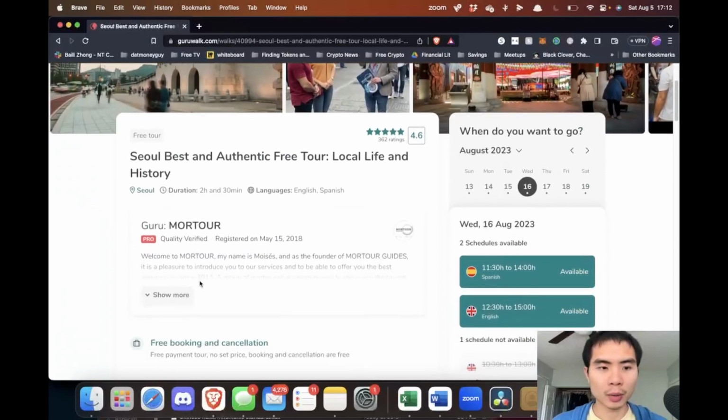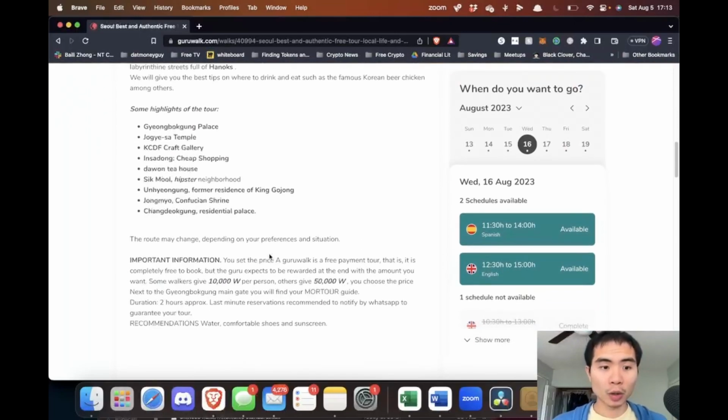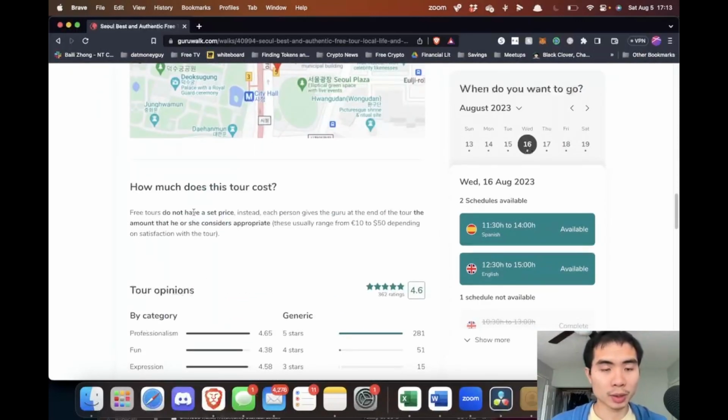And then let's see this one. And then if you scroll down, you can read more about it, his experience, where you're gonna go, where you're gonna meet up, and explore. So how much does this cost? Free tours do not have a set price. Instead, each person gives the guru at the end of the tour the amount that he or she considers appropriate, usually around $10 to $50.